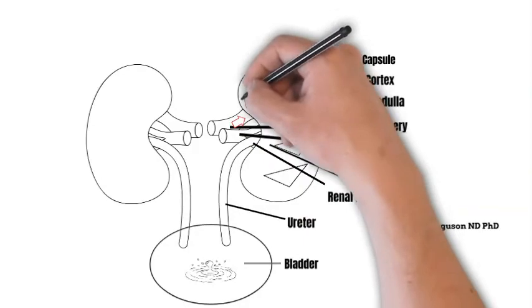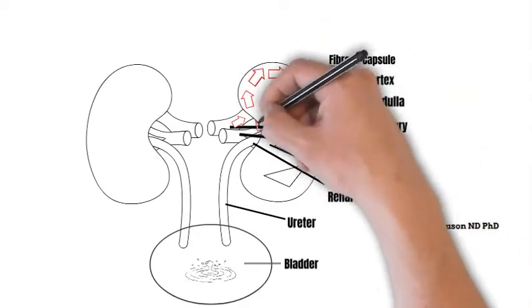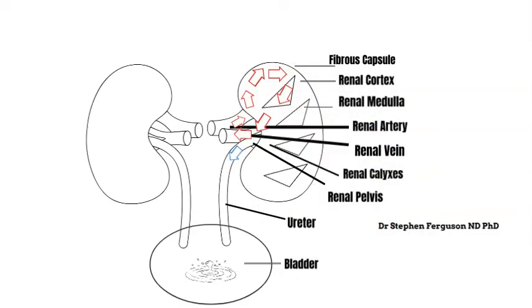If you look at the arrows, they show the direction of the blood going back out of the vein with the nutrients still in it, and the waste going down the ureter into the bladder where it is stored as urine.